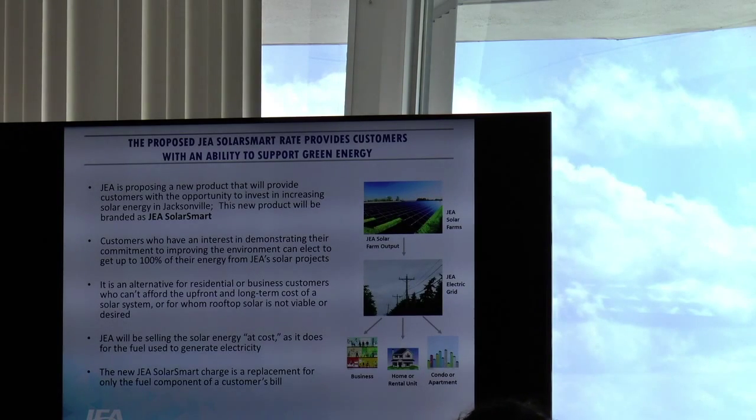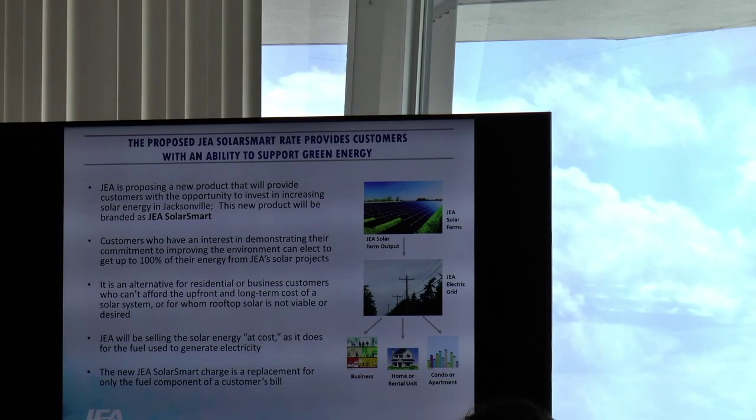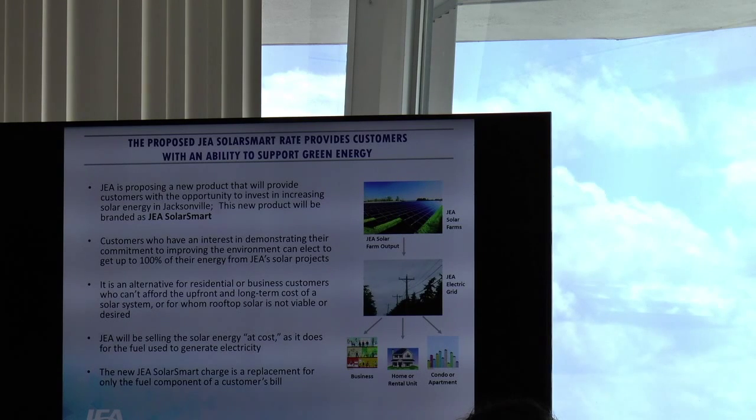The JEA Solar Smart program that's proposed for consideration next month does allow customers for whom rooftop solar isn't a good option to participate in solar. What it essentially does is customers can elect up to 100% of their solar to come from this JEA Solar Smart program. And it's a good alternative for those customers who, for example, live in multifamily housing complexes that don't have their own roof, or who have a lot of tree cover on their properties, for whom rooftop solar would not be a good option. But it allows those customers to go green with JEA by purchasing those solar kilowatt hours.